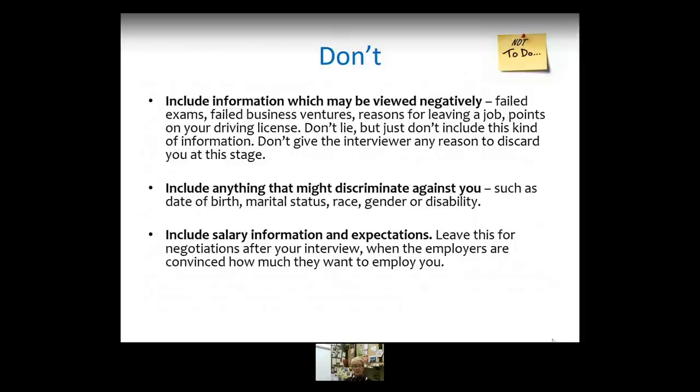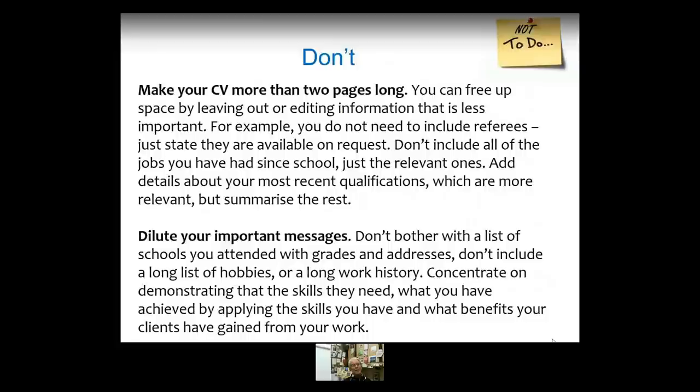Don't include information which could be negative. Don't include anything that might discriminate against you. So you don't need your date of birth, your marital status, race, or gender. Again, don't include salary information or expectations. And don't make your CV longer than two pages.